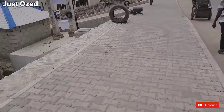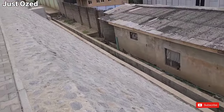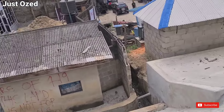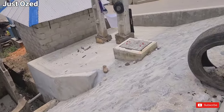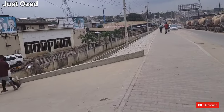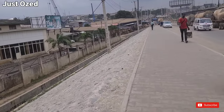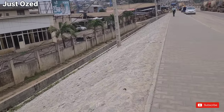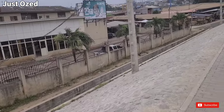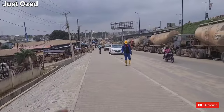Alright, guys, well, I love this a lot. Look at this. This is so impressive. Alright? So all this is just for erosion control, to avoid any flooding at all. It makes the water move towards the gutter side. So this is perfect, guys. You can see this is what the road would look like. With this, I don't think there will be any kind of flooding on this road. So you can see that's the gutter. Maybe if I get to a point where I will show you inside the gutter, I will do that. But right now, we're heading towards the bridge.